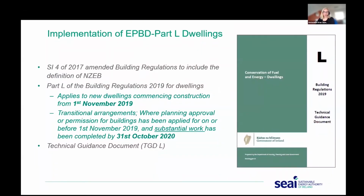And one of the most relevant of the implementations of EPBD in Irish regulations is Part L of the building regulations. So this is the part on conservation of fuel and energy. The latest revision was in 2019, and the technical guidance document, or TGD L, provides guidance on how to achieve compliance.